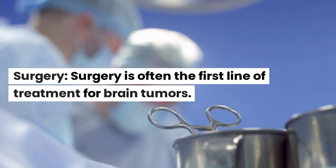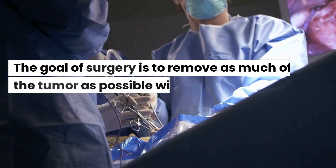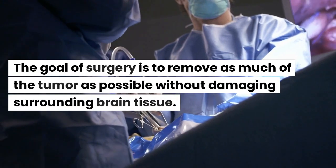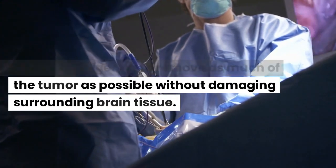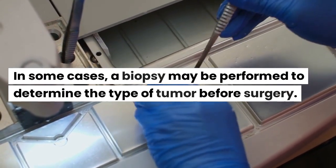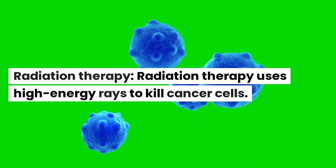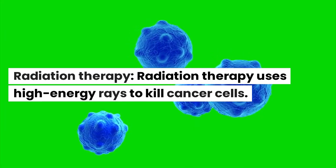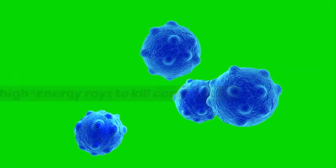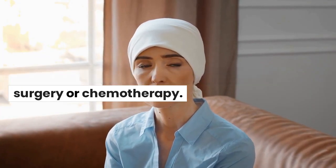Surgery. Surgery is often the first line of treatment for brain tumors. The goal of surgery is to remove as much of the tumor as possible without damaging surrounding brain tissue. In some cases, a biopsy may be performed to determine the type of tumor before surgery. Radiation therapy. Radiation therapy uses high-energy rays to kill cancer cells. It can be used alone or in combination with surgery or chemotherapy.